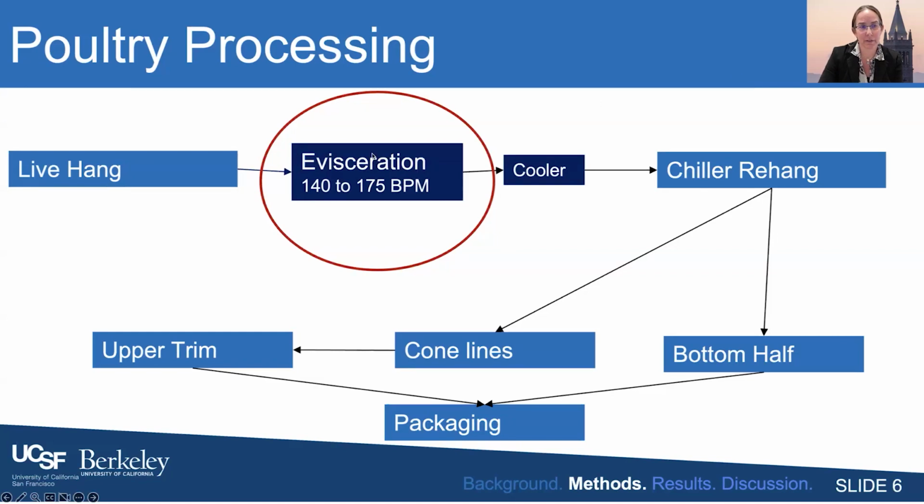Chickens come in, and there is a place called live hang where live chickens are hung up on shackles. They move to a point where a machine will eviscerate them. And so that is the evisceration line speed. So this point here is where we measure the 140 to 175 birds per minute.